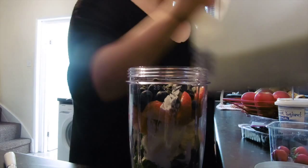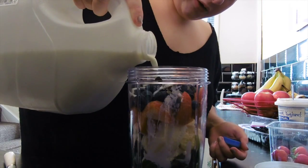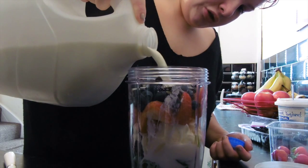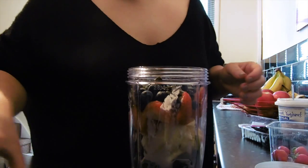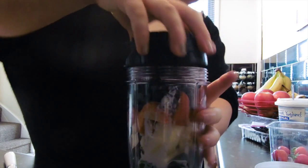And this one's Jonas's, so I'm not going to put coconut in it. And just a little bit of milk just for the liquid. You can put water in or juice. I do want to do some with juices, so I'll probably pick some juice up today as well, like apple juice and everything to make them a little bit more fruity. And then you just attach this lid.